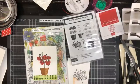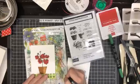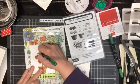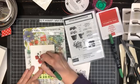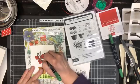Do I have another garden green marker? Yes, I do. Let's see if this one works better. Oh, much better. I'm just going to put a little hint of color just down one side of each of these stems so they don't look so black.